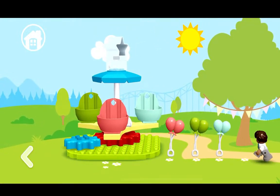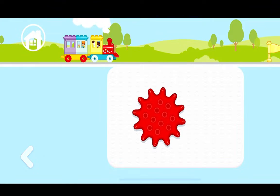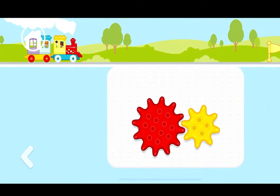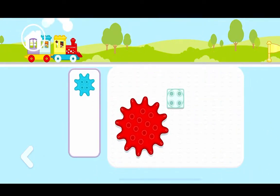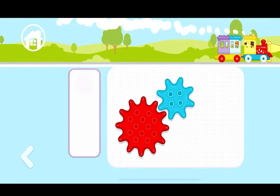Go to the next level. What do we need to do? So, there we see a big red tail that spins. And when we turn it, the train goes forward to the flag. Let's try. Super! One more time. Okay, now we need to turn the tails. Wow! Oh! And there we need to add one more detail to start the mechanism. Do it. Please, train go. Super.